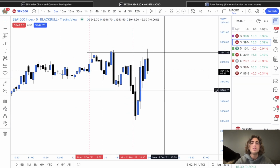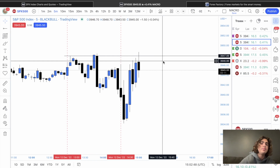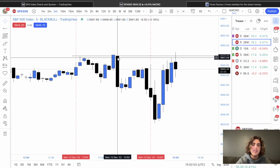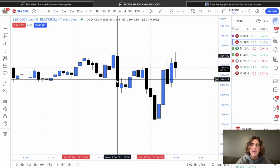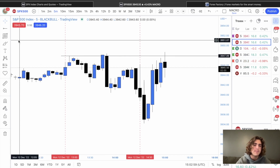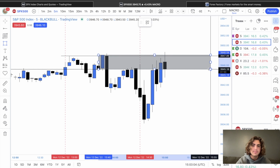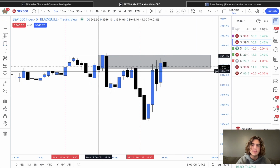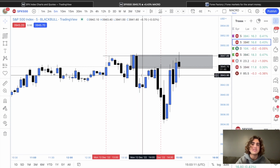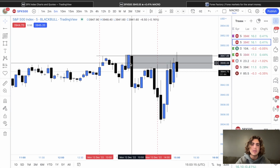Just like we talked about before this, where is the candle prior to the expansionary move downwards? This is the expansionary move down. So this is the candle where price was accumulated in. What do we do? We just box that off, just like that. Sometimes I do the bodies, sometimes I do the wicks. It really doesn't matter because it's about the same size. This is our candle where price accumulated.